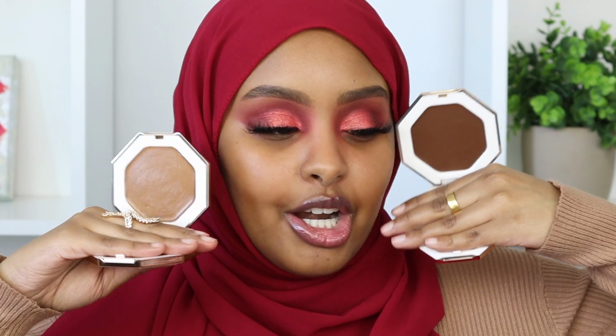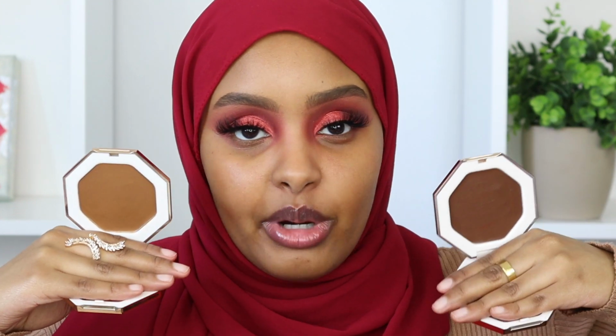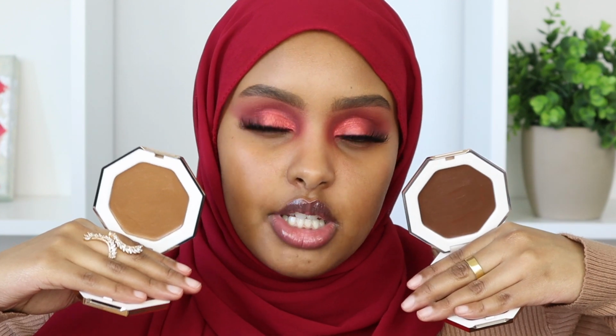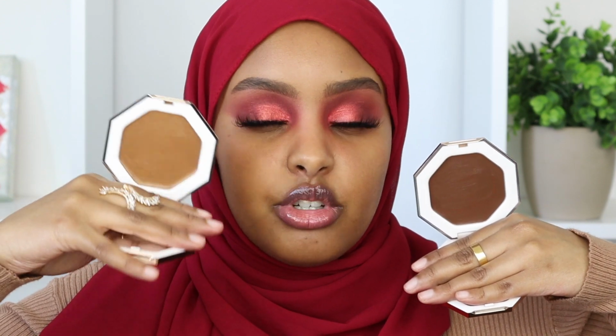Now for the bronzers, they were nice enough to send me 2 shades. I have Teddy right over here and I have Chocolate. Don't mind that they're a little used already, guys, because I started to swatch them right when I got them in the mail. So this right here is Teddy and this is Chocolate. I really love that they sent these 2 shades because if anything, I can always use this darker shade to build up if this shade is a little light.